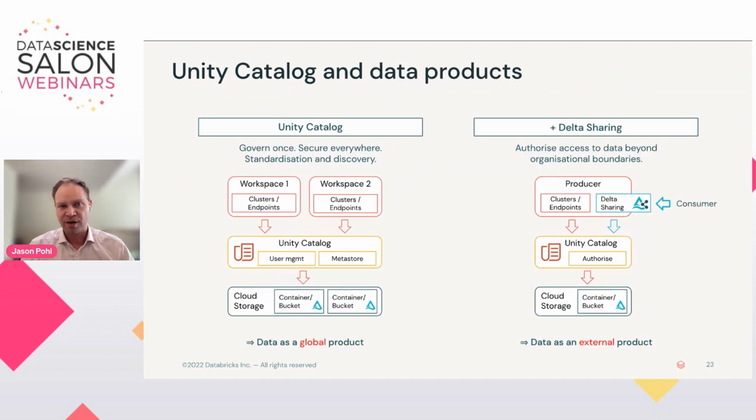So I talked a little bit about Unity Catalog already, but it's basically data as a global product. And then we also have this thing called Delta Sharing, which is an open protocol. It's the first open protocol for data sharing, and allows you to share data that's already in your Delta Lake with other recipients, either within your existing company or even outside your company. So you might have the need to share data with partners, suppliers, customers, and this allows you to do that. These people don't have to be inside your identity provider to be able to do it.